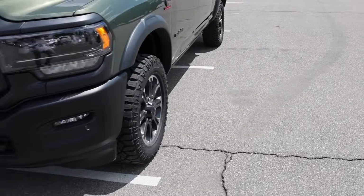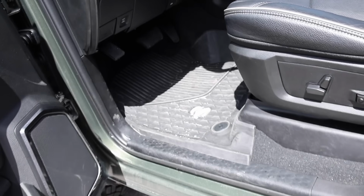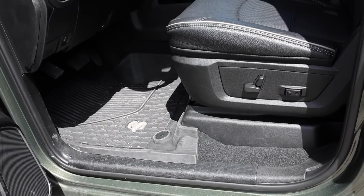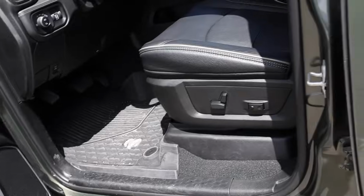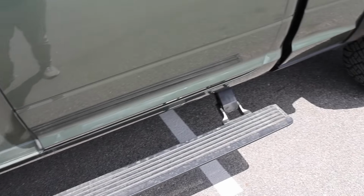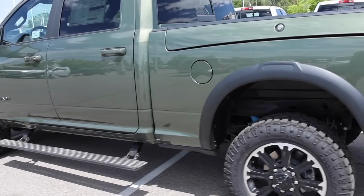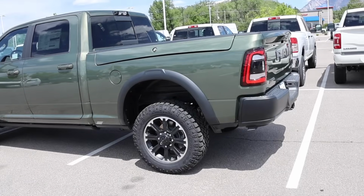Now, let's talk about the elephant in the room. You see that right there? Let's start off really quickly on this yellow sticker. I just did a video on a Ford F-150. It had 1,800 pounds of payload, actually close to 1,900, like 1,883 I believe it was. And to be fair, this is a purpose-built truck, and this is what Ram does. Ram actually does lower the gross vehicle weight rating to 9,680 pounds because they're, I guess, assuming people buying this truck are going off-road and they're not going to be towing. But if you want to tow a 15,000, 16,000 pound trailer, you're going to run out of payload way before you can even get to 8,000 pounds probably.